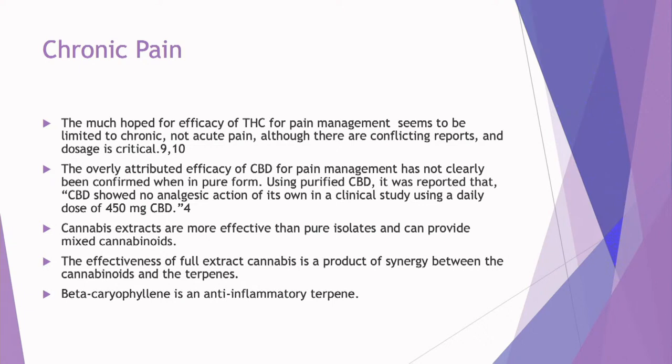But I do want to emphasize that with chronic pain, you're going to use chronic doses of cannabis, and that amount is probably going to be a lot higher than someone who uses cannabis for acute pain on a very rarefied basis. A lot less will be effective in that case, whereas when you develop a tolerance, you're going to need higher doses.